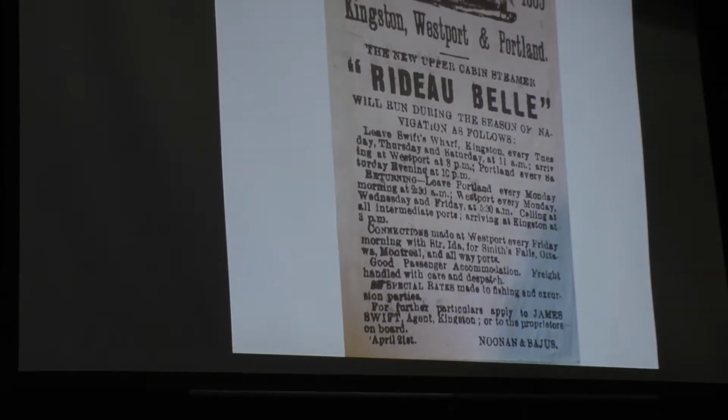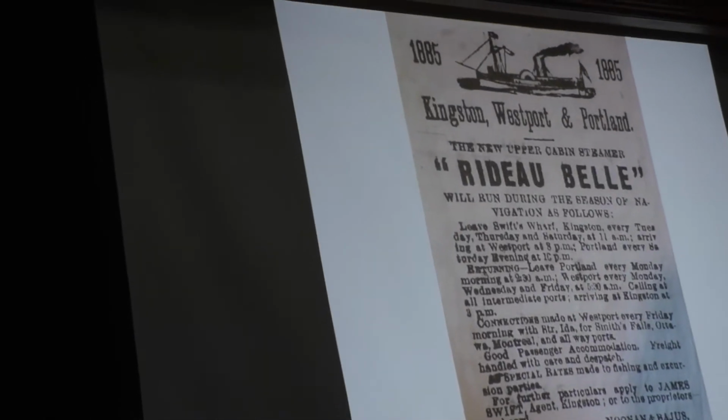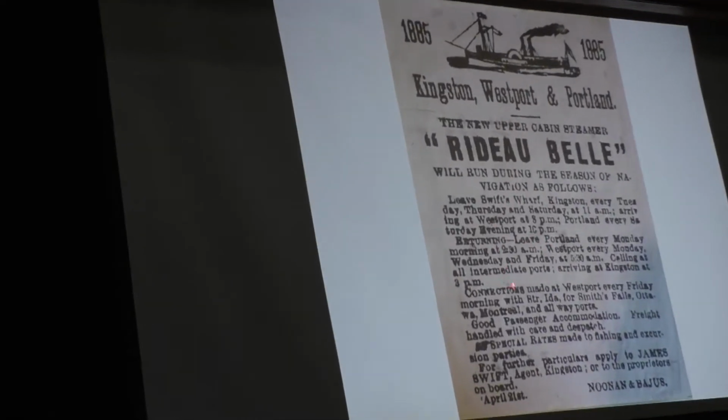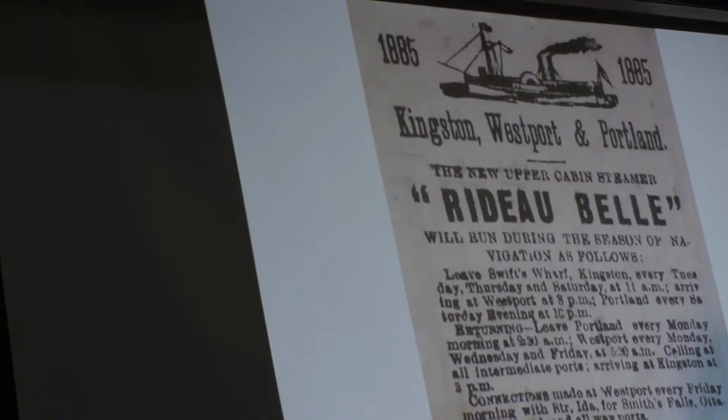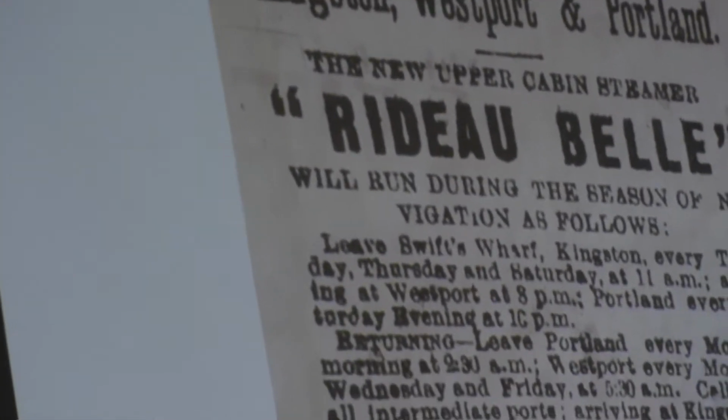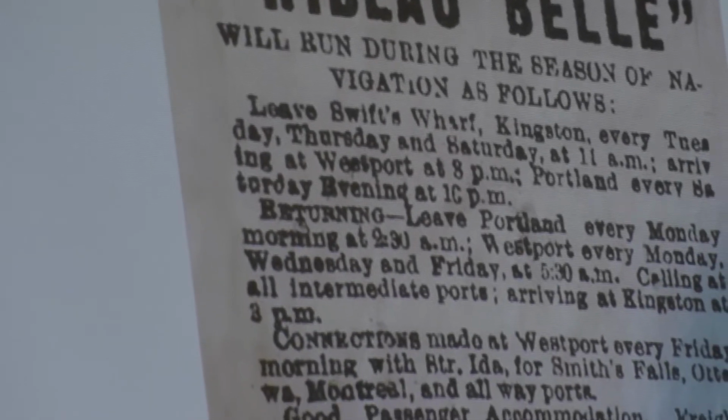And then the Rideau Belle, and there's the information behind it from 85, and there's when she left Kingston and when she left Portland in connection to Westport and so on. She ran the Rideau, and the trip and the season is there when she ran.